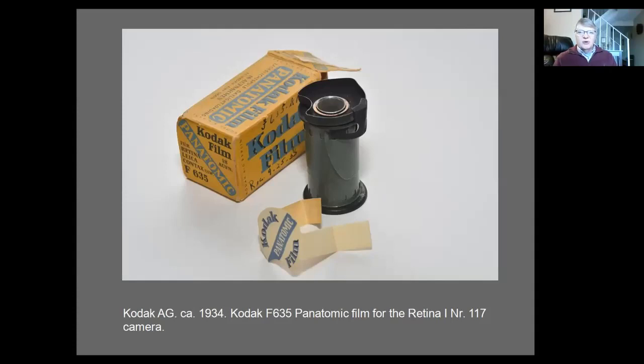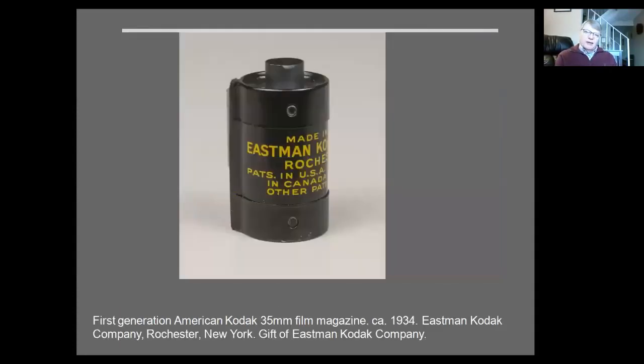We actually have two other examples of this in the George Eastman Museum collection. In the United States, this would be the first style of the 35mm film magazine. Easy to identify, not easy to find. Those of you who know what 35mm film looks like, there's two unusual little buttons that are attached to the parts that come apart, the snap cap magazine. So this is the first style.